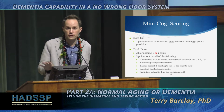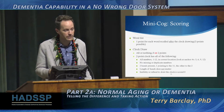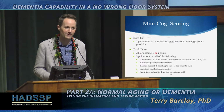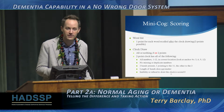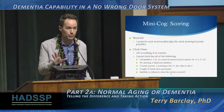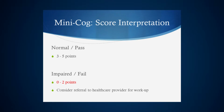Inability or refusal to draw the clock means they get 0 points. Now, this also may seem a little strict, but research shows that some people with early dementia who are aware they're having a problem don't want you to know they're having a problem, and so they're not going to be ensnared in a thing like this. And so they could refuse to do the clock. If they refuse, you can push them gently, but ultimately if they don't do it, then they get 0 points. And that is related to cognitive impairment. So a normal passing score on the Mini Cog is a 3, 4, or 5 points.